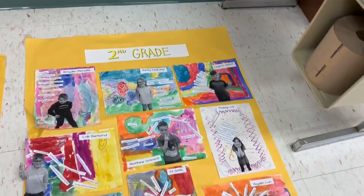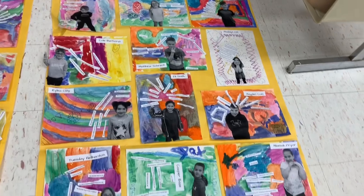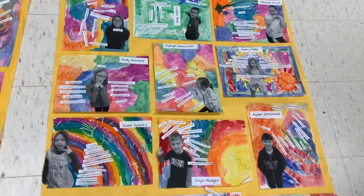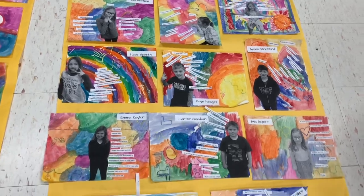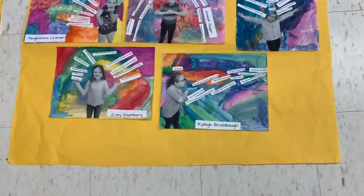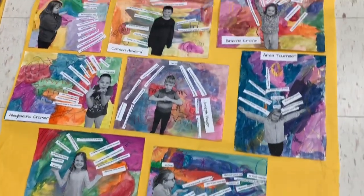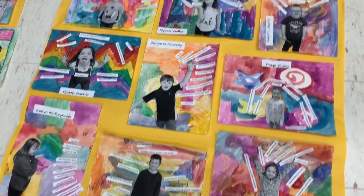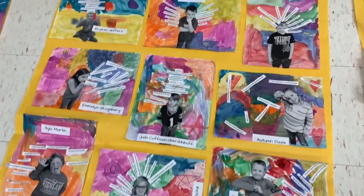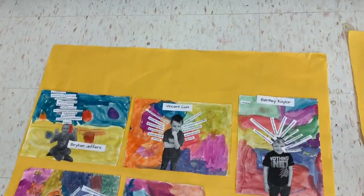This second grade project turned out very cool. It is a digital self-portrait of each second grader. And then they compiled a list of their favorite things, and they cut those out and glued and arranged those around themselves. They really turned out nice.